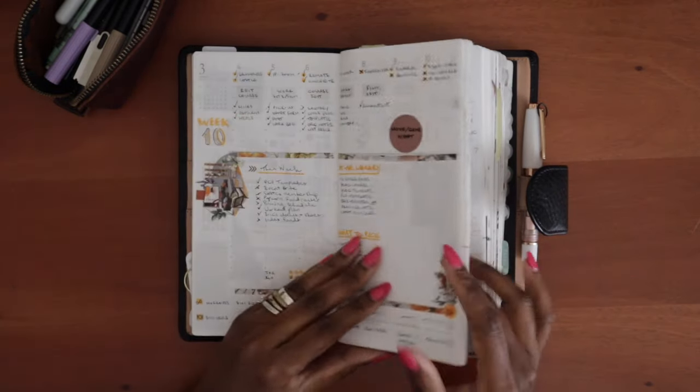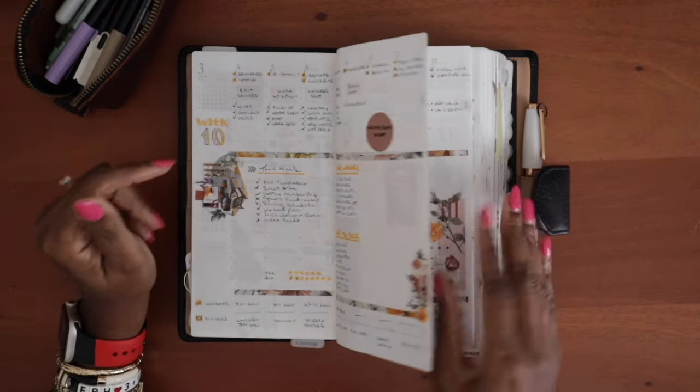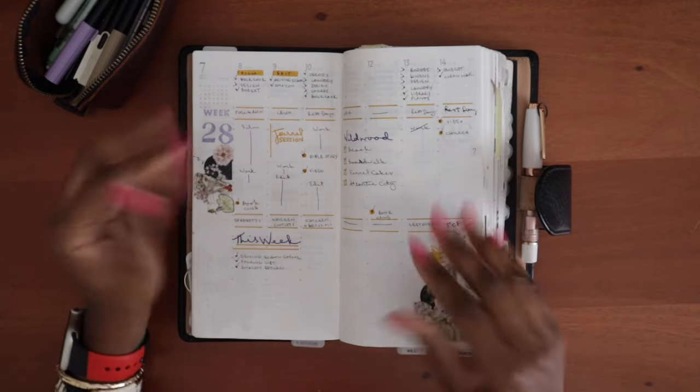In July, I went back to my typical timetable layout. The nolty layout, again, I did fall in love with it, and still love it. I haven't, however, been back to it since June. Since June, I've just been using my timetable layout, which is kind of like home base for me.